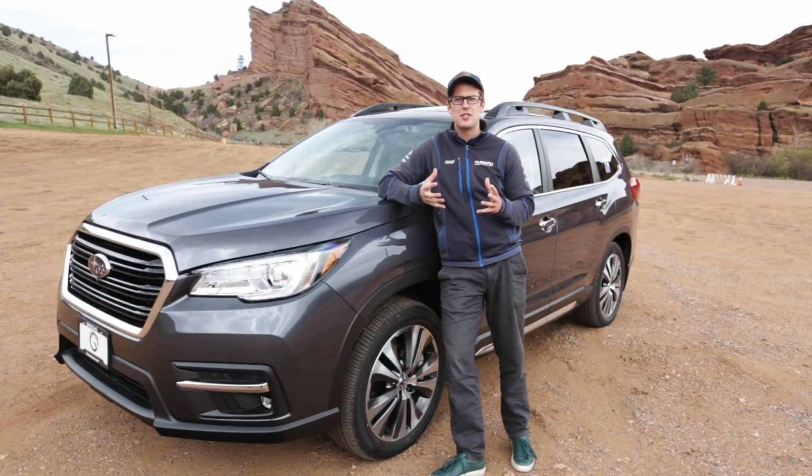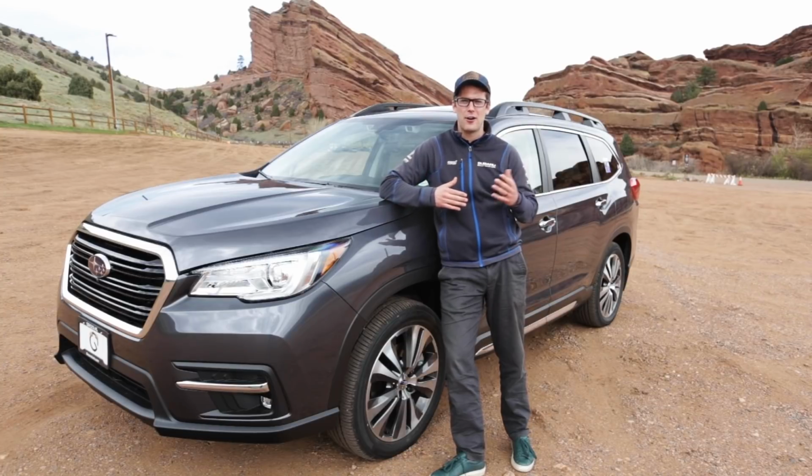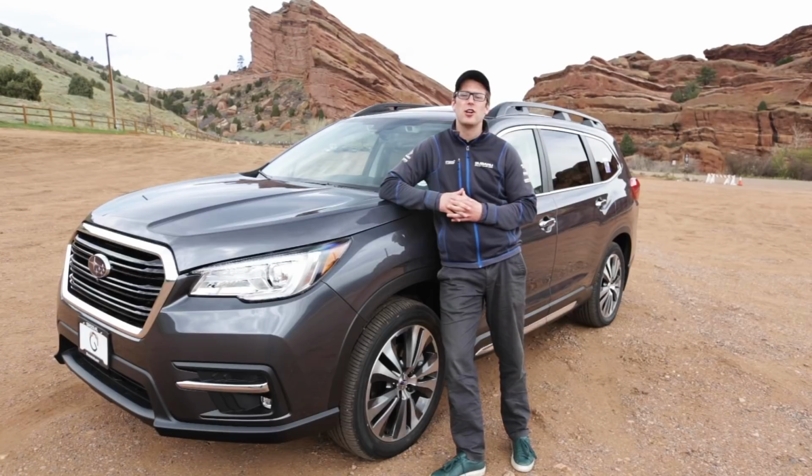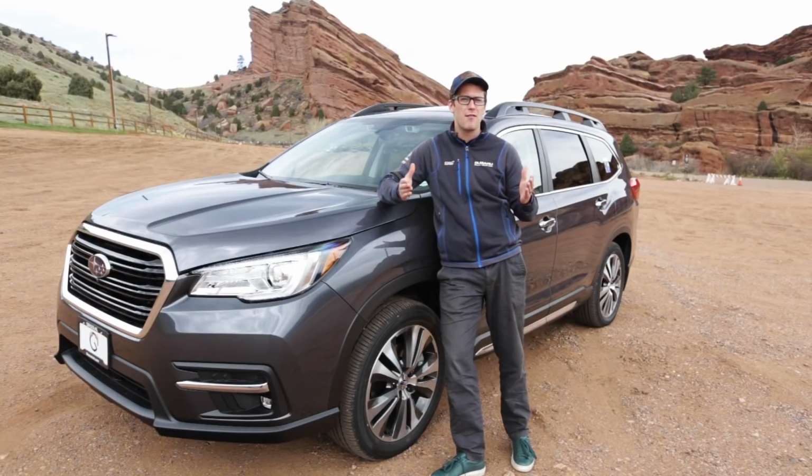What I'd like to perhaps see, though, would be some sort of appearance package or something a little bit more aggressive to make it stand out from the competition. You take, for example, a Kia Telluride, which is a new vehicle that's just come out. The look of it is definitely something that goes back to the older SUV, more boxy kind of look, which I don't know if Subaru will ever go to that level of an extreme, but I'd like to see something that differentiates it a little bit more from the competition. Perhaps some type of appearance package that either makes it look a little bit more rugged or a little bit more sporty, just to stand out.